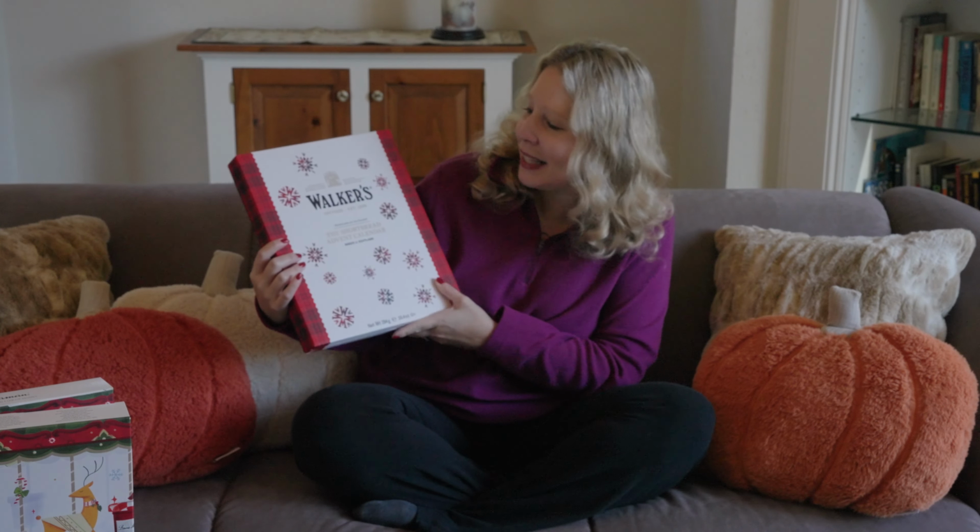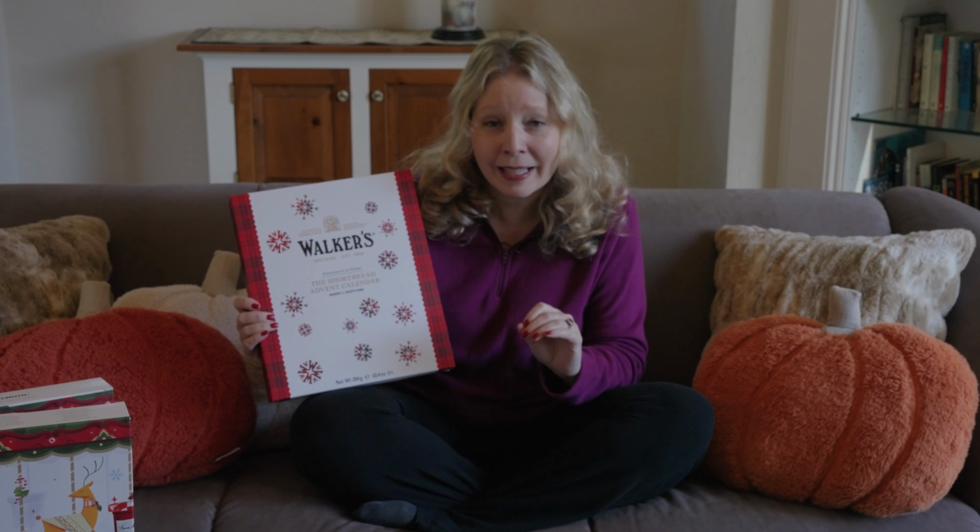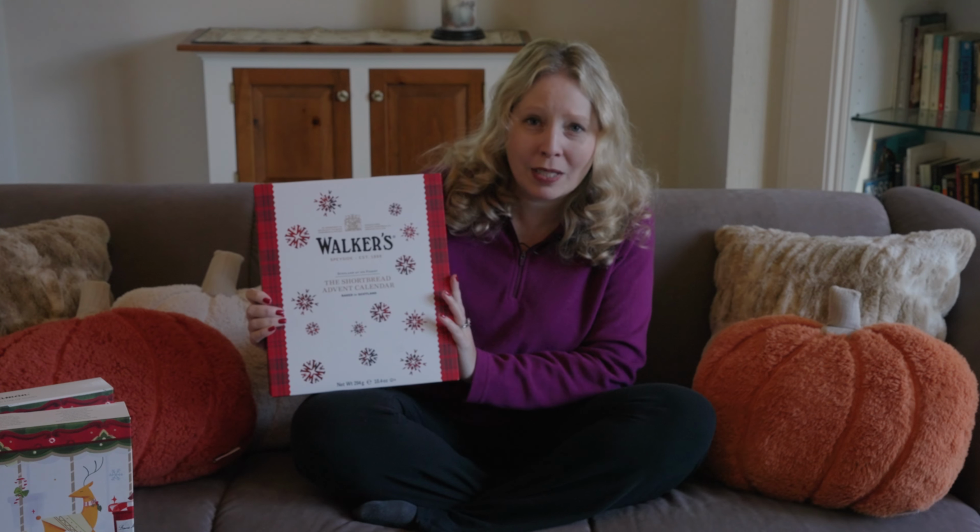I also usually get an Advent calendar for my mom. Now, in the past, I've done a lot of the chocolate Advent calendars, which is always a good choice. However, this year I have something a little different. So Mom, if you're watching this, it won't be a surprise when it comes to you. This is the Walker's Shortbread Advent calendar. So the first year that I've seen this, and my family, we love our hot tea. My grandmother was from England, and hot tea is very, very important to us with the toast. So the Walker's Shortbread cookies, I think, will be a really good choice for my mom.